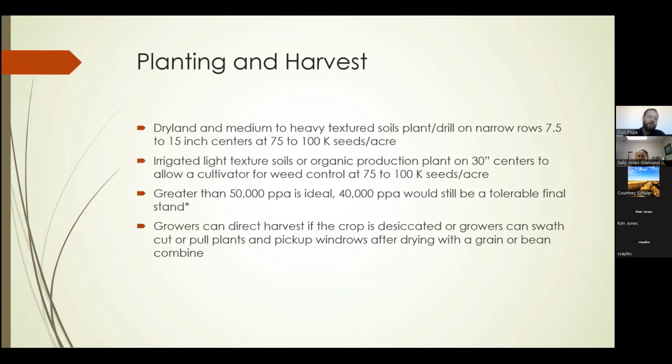As far as a final stand, I prefer 50,000 plants per acre or more for a final stand. Certainly if you had 40,000 plants, that would still be tolerable, and not something to replant or tear out, but I prefer over 50,000 plants per acre.